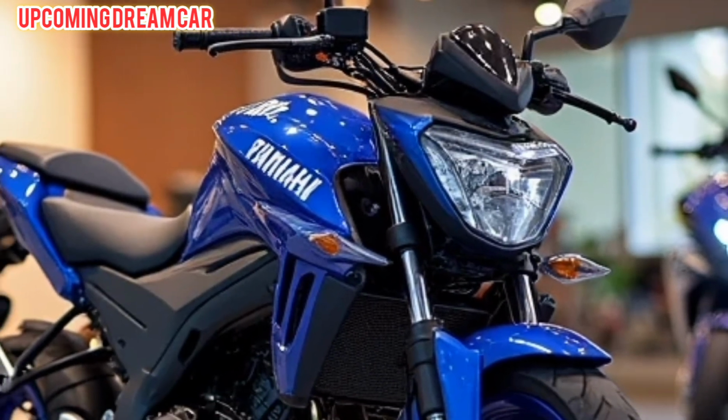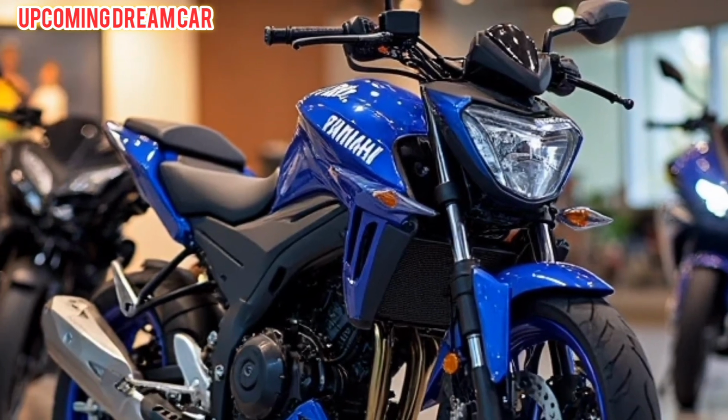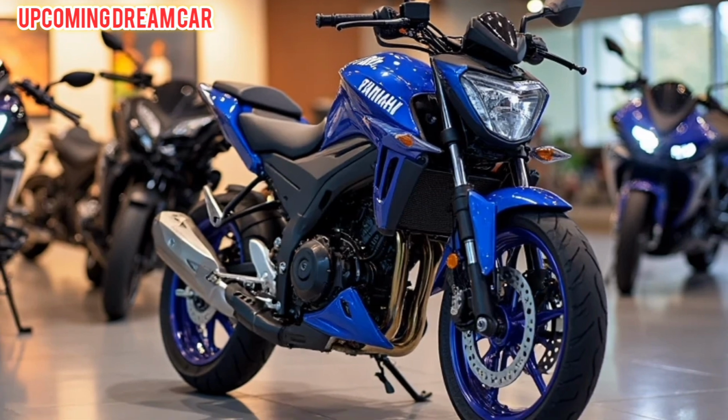Improved comfort and handling. Yamaha has worked on rider ergonomics with a slightly wider seat and better suspension tuning for a comfortable ride. The lightweight diamond frame and precise braking system with single-channel ABS ensure confidence on the road.